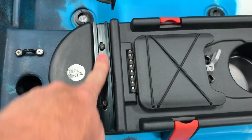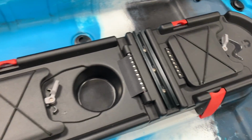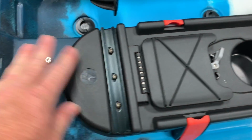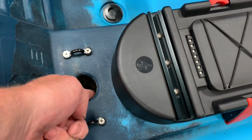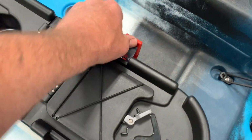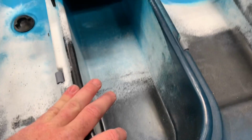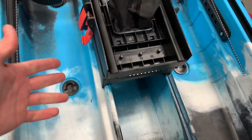More tracks. So as opposed to drilling holes in your boat, you actually have two different tracks where you can mount stuff. If you want to mount your fish finder up here, you can. The wires for the transducer can drop right in here. The other thing I like is it's got a couple of little flip latches, and you can gain access inside the hatch from right there without having to open the whole hatch up.